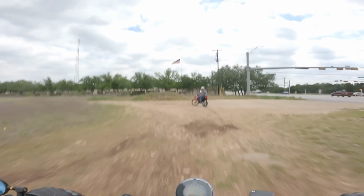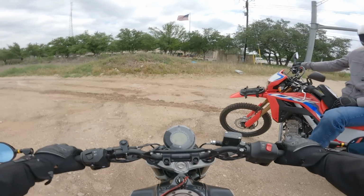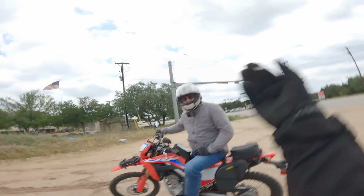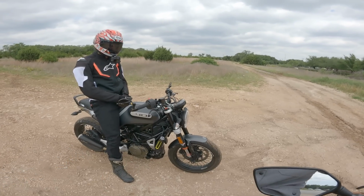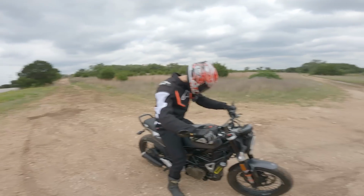Yeah, it's obviously not as confidence inspiring as a dual sport. You have to ride it very carefully, and the ergonomics are peculiar, but I mean, it does it. It doesn't feel terrible doing it. And that's the thing, man. That's why you would want to get a little scrambler like this, so you can experiment with stuff like this.